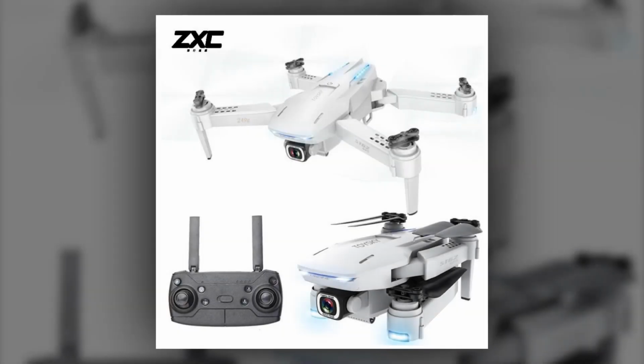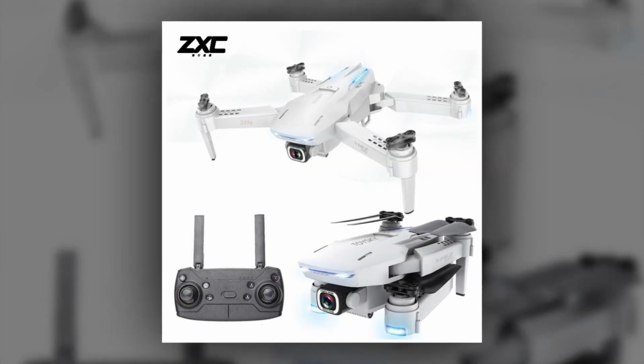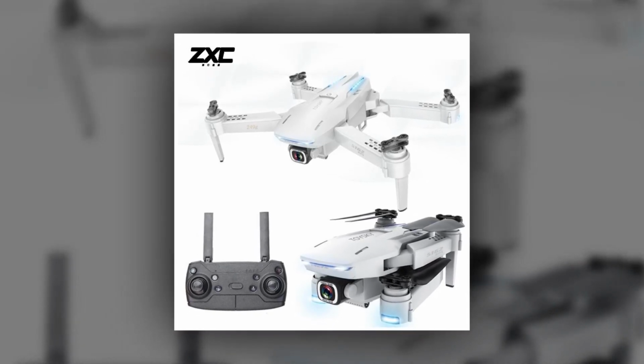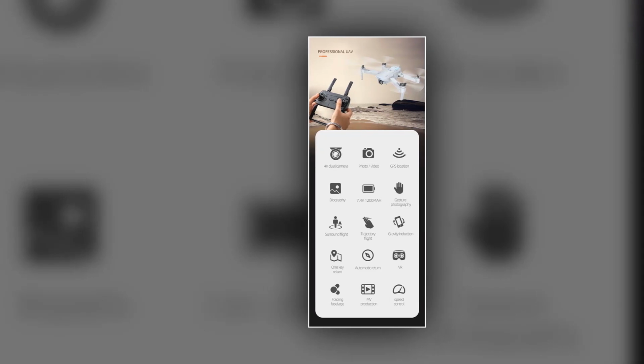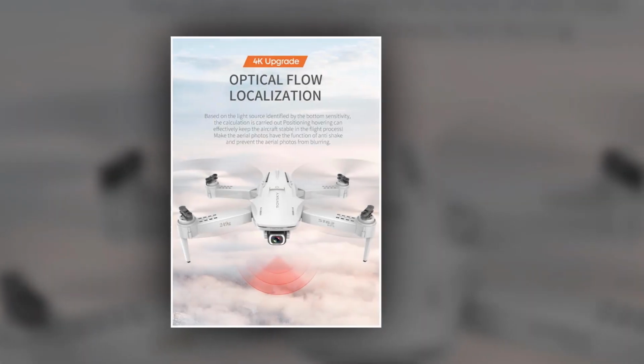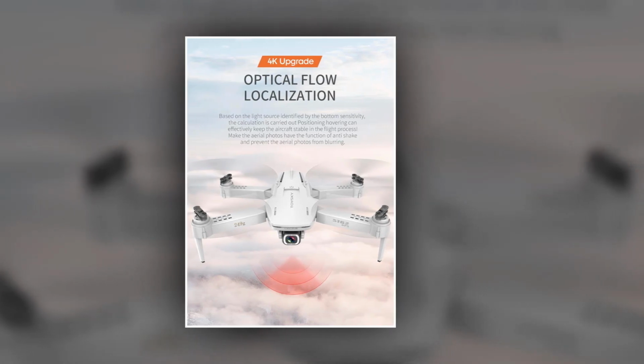It uses optical flow technology with a downward sensor to hold the quad hovering without the need for you to put a finger on the throttle. As a function, it can be helpful when combined with altitude hold. Optical flow can significantly improve piloting and selfie-taking capabilities.